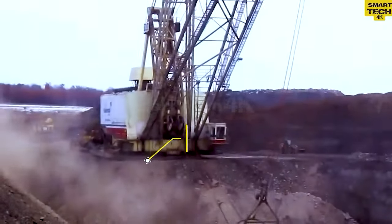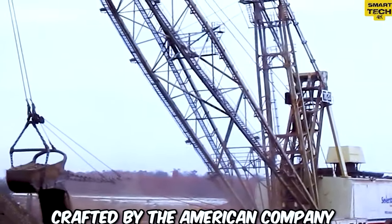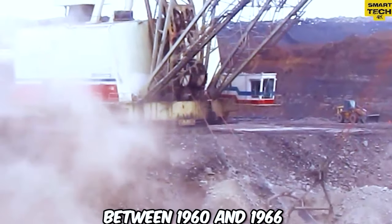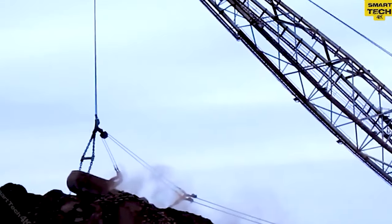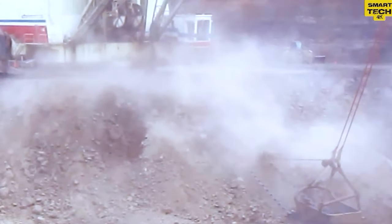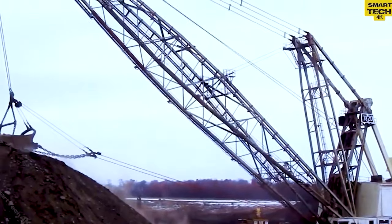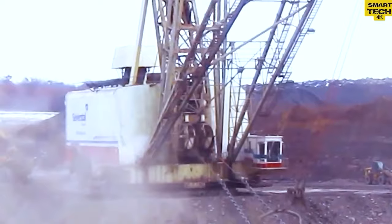Marion 6060. The Marion 6060, crafted by the American company Marion Power Shovel Company between 1960 and 1966, saw the production of only 8 machines. Standing at 8.4 meters in height, 12.2 meters in length, and 5.2 meters in width, it features a 16-cylinder General Motors 16V149T1A engine, producing 3,500 horsepower.